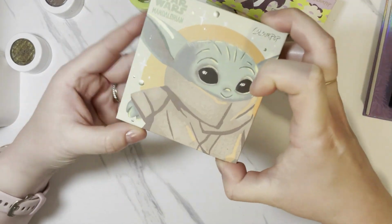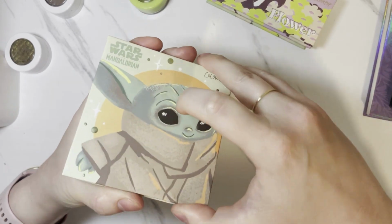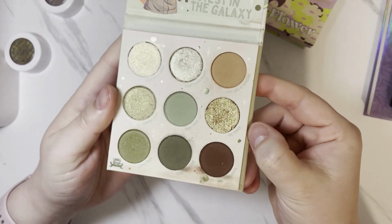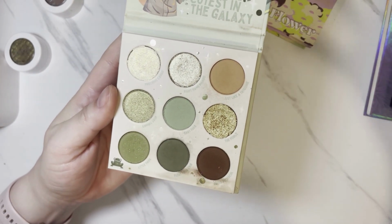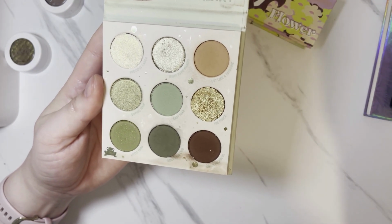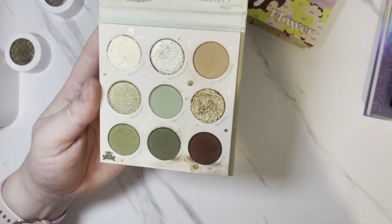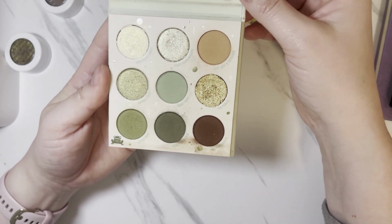And then another 9 pan from ColourPop. This is the Star Wars Mandalorian palette. Really love all of these greens that they have in here, more muted greens as opposed to some of the other brighter greens that I will be showing coming up. Really beautiful neutral palette that you can do a lot with. You can punch it up with the shimmers or keep it more matte and neutral with the matte shades. Really do like this.